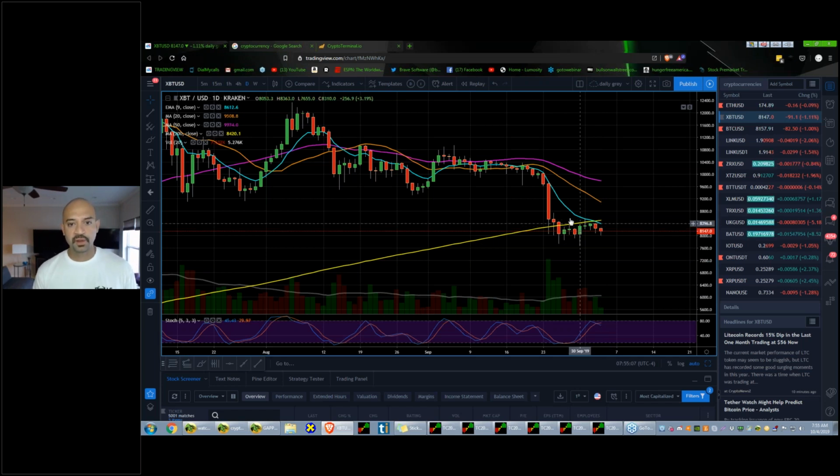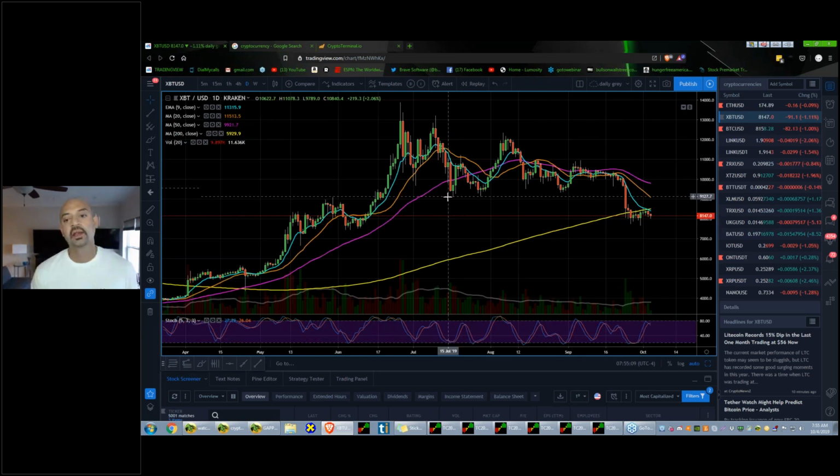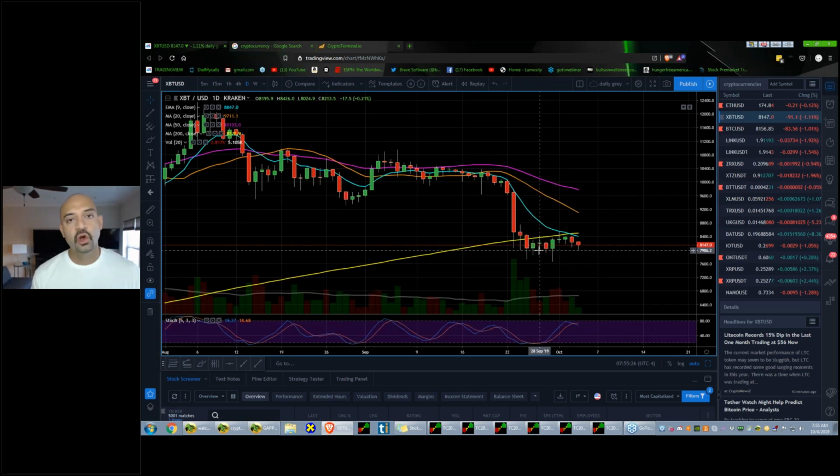After this big basing action where we broke down under 9,300, we came down and tested the 200 SMA. First of all, it's a little bit bearish that it couldn't hold there. The second part is now that we've broken under, it's acting as a lid. So in technical analysis, old support becomes new resistance. So this 200 SMA is starting to act as a lot of resistance. And the interesting part is that the 9 EMA is also starting to come down on top of it.